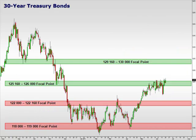Finally, I want to take a look at that 30-year Treasury bond, and it looks like it wants to technically break this 126 handle and actually make a break higher. The next good support or resistance level up above is around the 129.5 to 130 area on the upside.